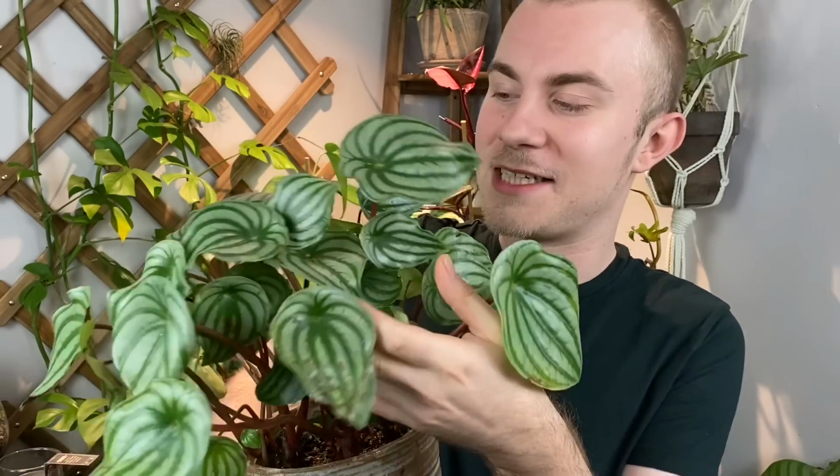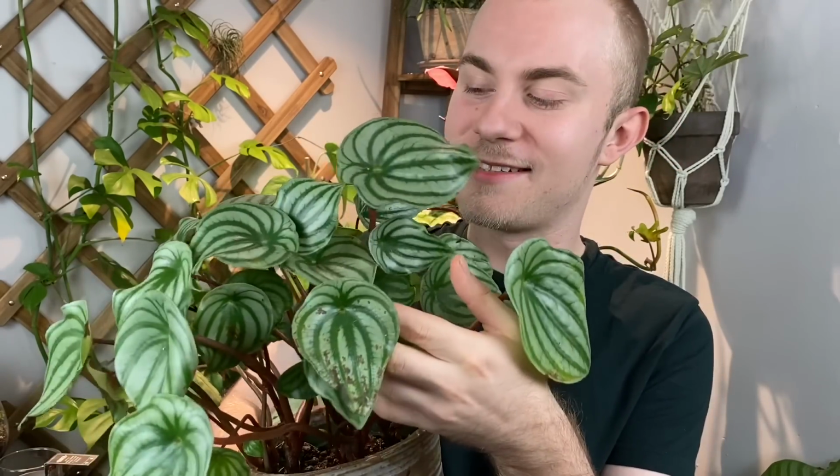Another group of plants I would highly recommend trying out in your bathroom are Peperomia. So this right here is the Peperomia argyreia, or watermelon peperomia, that I grow in my bathroom in an east-facing windowsill. And you might actually notice a little bit of browning on some of the leaves, this one right here in particular, and that's because this plant really loves to reach toward the light.